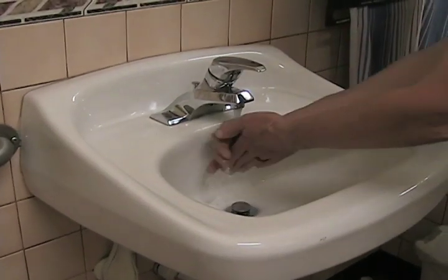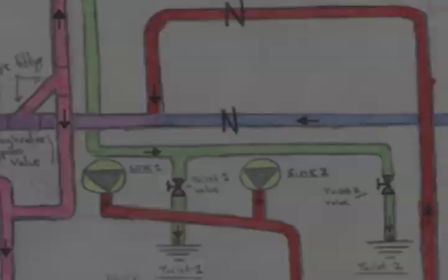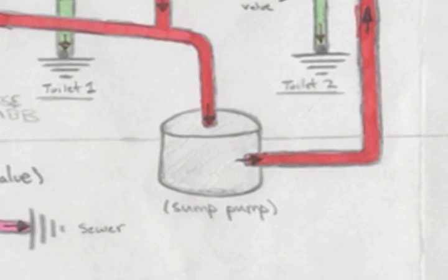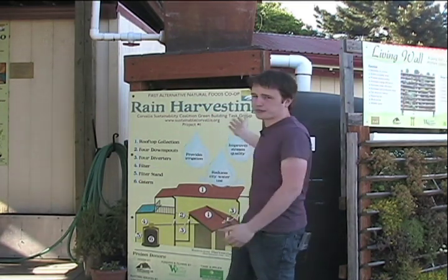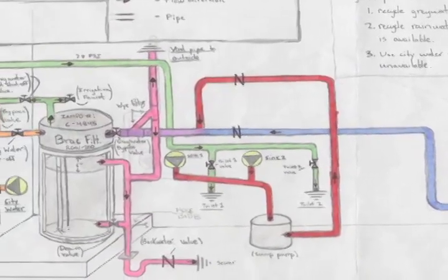The first stage will be the water from the sinks, hand washing sinks. That water will drain into a sump pump and be directly put into our filter. Now, if no water from the sink is available, the filter will decrease in level until it reaches a second stage. That's when a level control will signal our pump from the rainwater tank as seen here, and that'll bring water and put it into our filter and be used for the toilets.